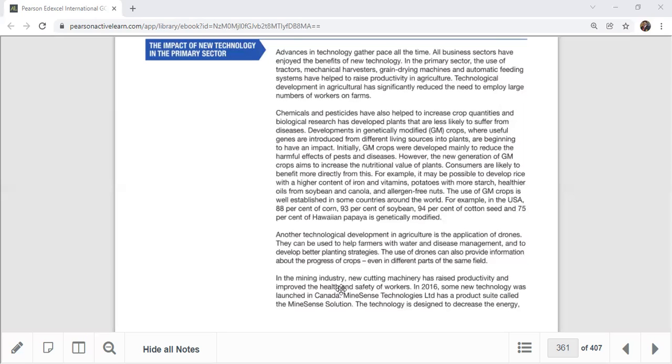And to develop better planting strategies, drones can also provide information about the progress of crops, even in different parts of the same field, right?